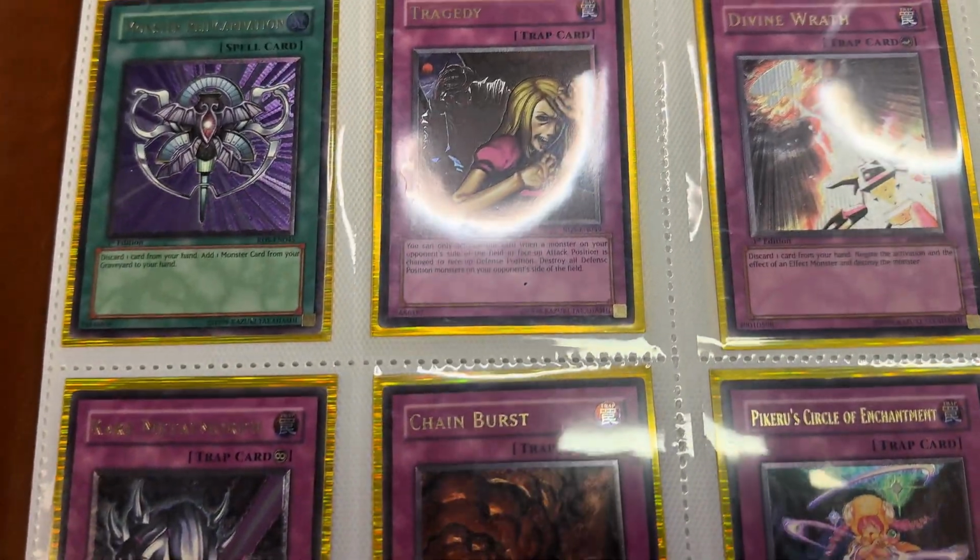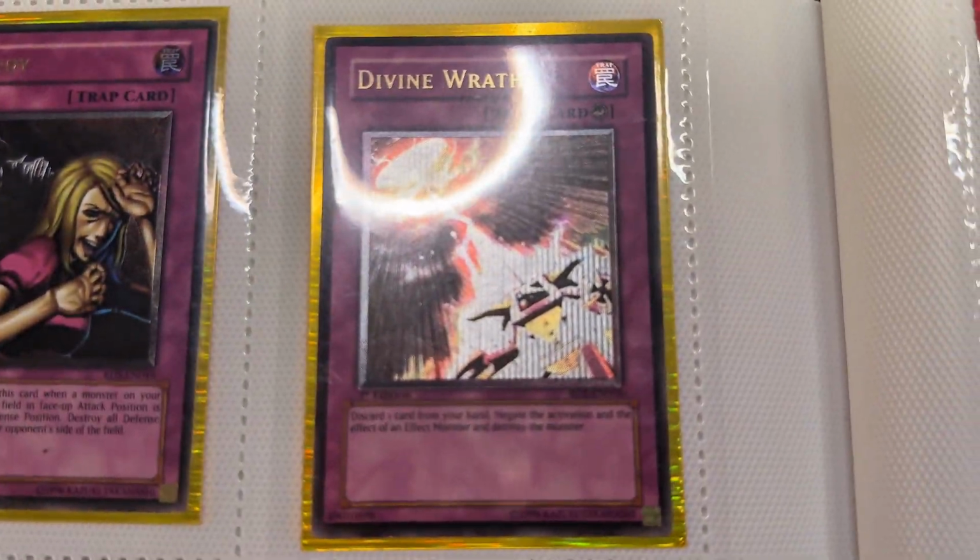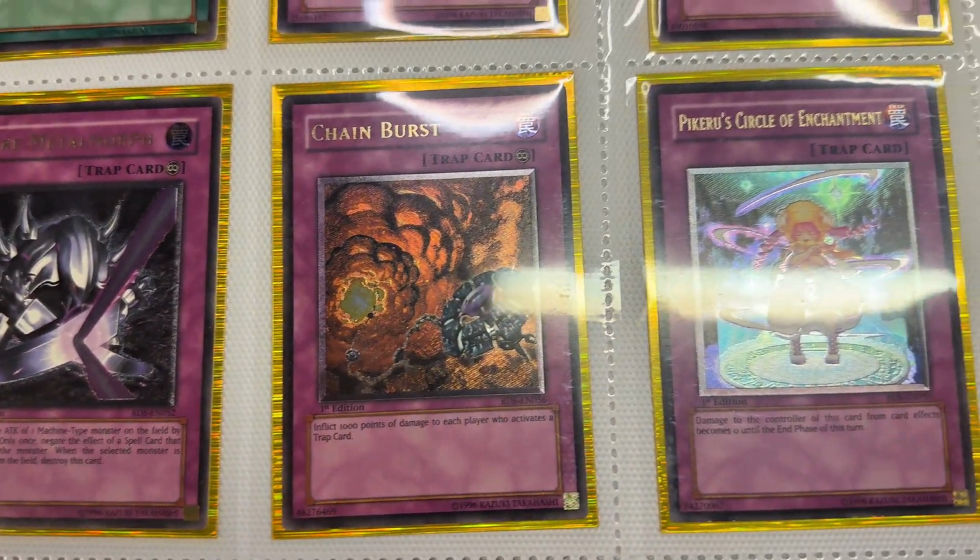And then we go into the rest of Rise of Destiny. One of my favorite ultimate rares, Divine Wrath. It's just incredible. Now, sorry for the glare.